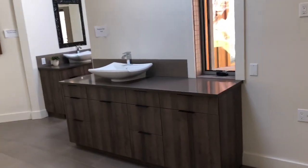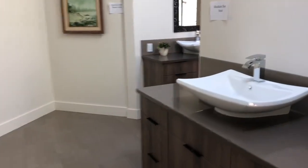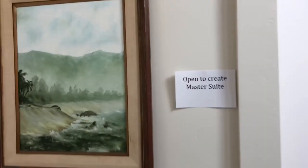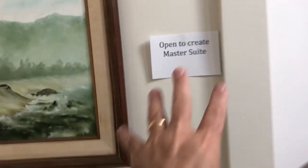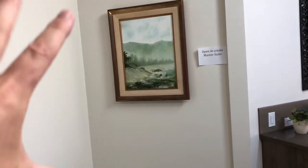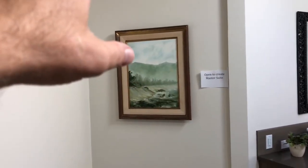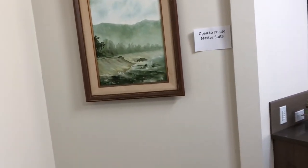Now, the owner, Shay, designed this room in mind as a flex space. Could be an incredible master suite bath. Now, remember I told you about the cabinet from the video earlier? Here, open to create a master suite. The downstairs media room that had the cabinet, if that wall was cut, this is the wall you would be cutting the door in.